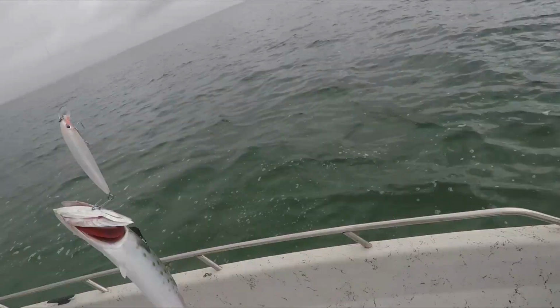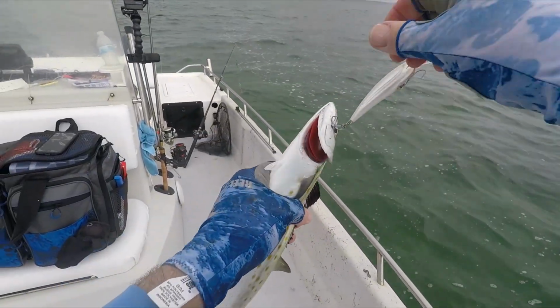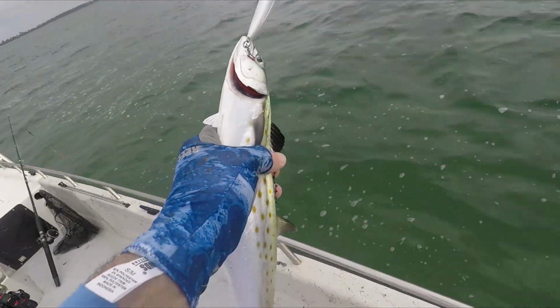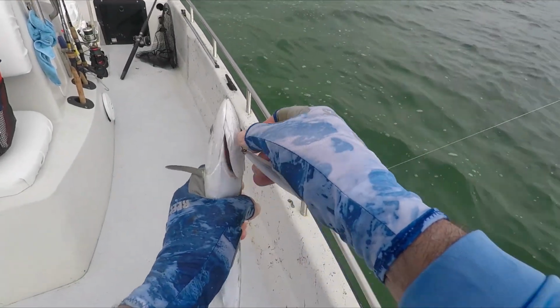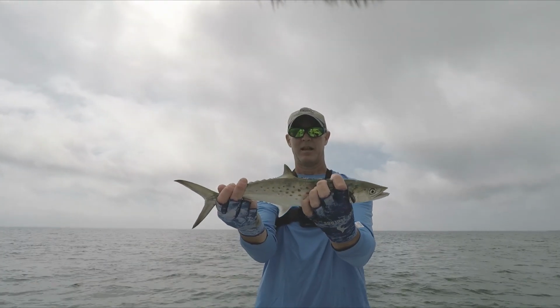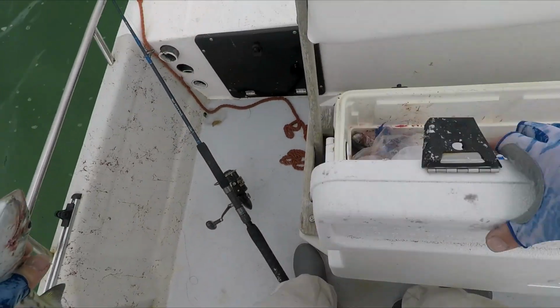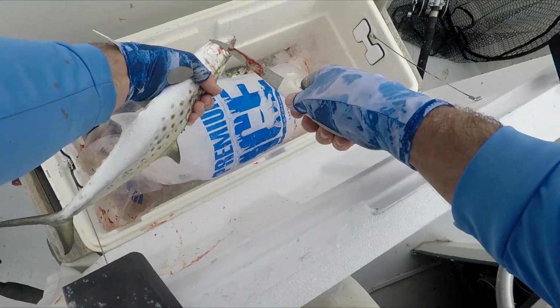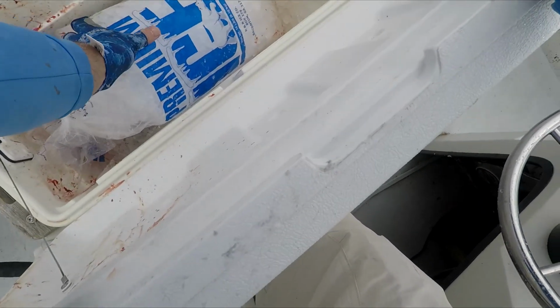All right. Look at this guy. Good one. Now, he's a little bit bigger. Maybe the bigger ones are hitting these lures. So he's 16. That's a good mackerel. Let's get him in the box. Guess I need to count here pretty soon. I'm expecting a call from my wife soon. We'll count them at that point in time.